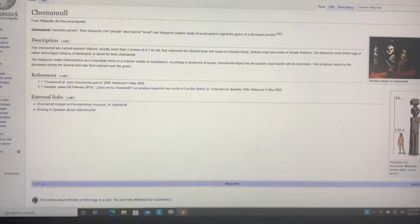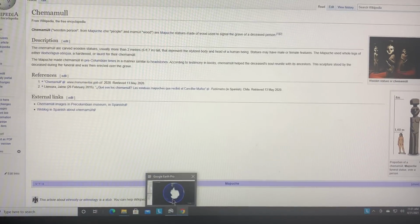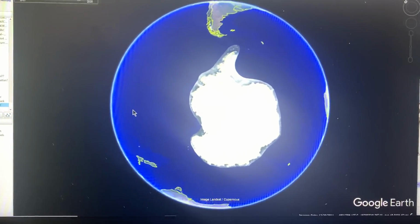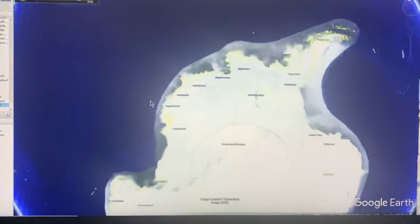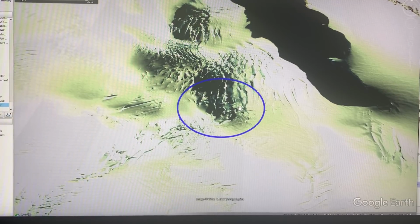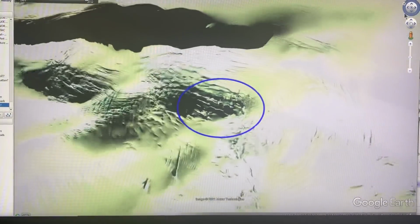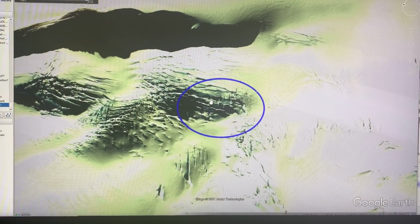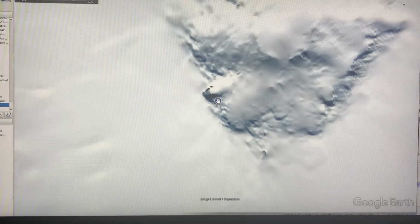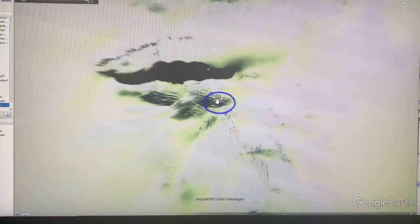Now, I'm sure a lot of you are wondering, what are you talking about in Antarctica? Well, believe it or not, I found the head of a Moai on the surface of Antarctica. Now, you'd have to look at this like you would a satellite image and get the proper aspect. The most important part about this is that it is on the slope of a volcano, just like on Easter Island.